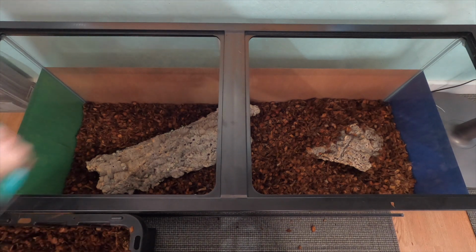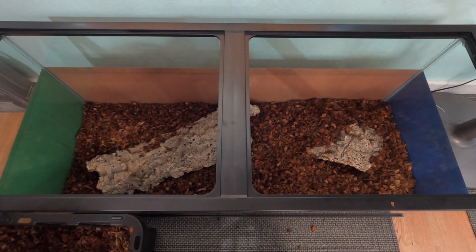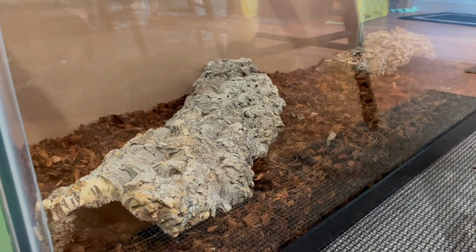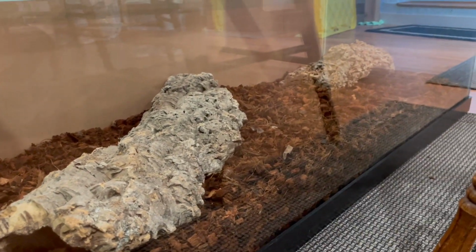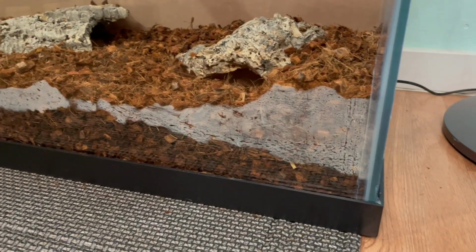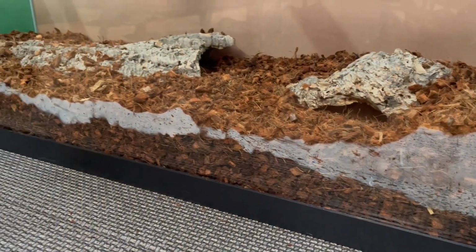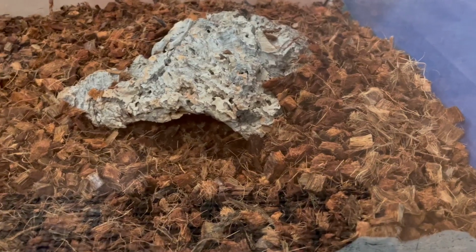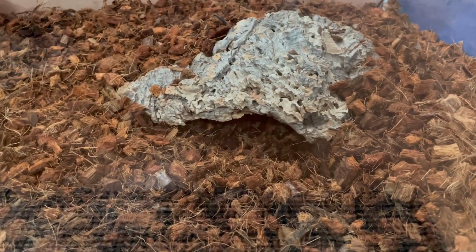So now I'm going to go ahead and repeat the same step on the other side. And we are done with the decor for the time being. And now you can see that the substrate is already creating necessary humidity under the surface. There is a nice hide for the skink to burrow down.